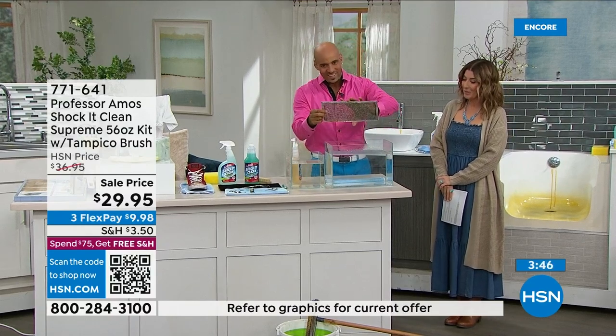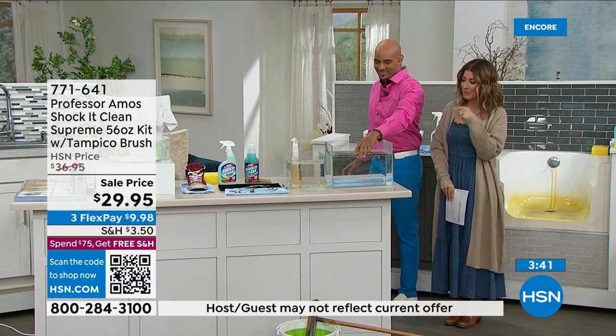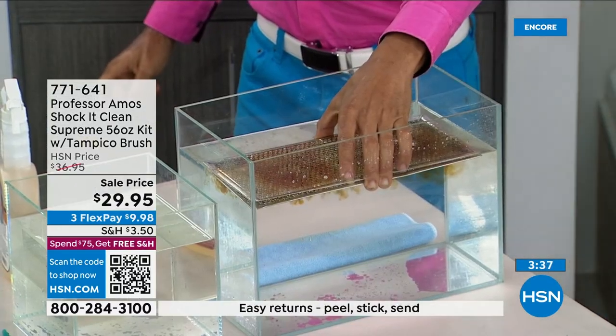I've been cooking up a storm, and I'll tell you what, I never clean these filters. Does anyone clean them? But now you're inspiring me because I really need to get into the nitty gritty this year.